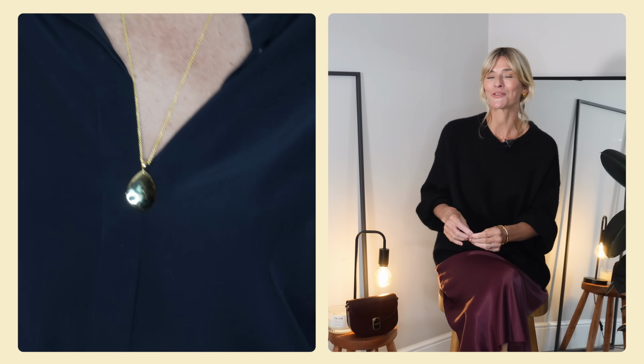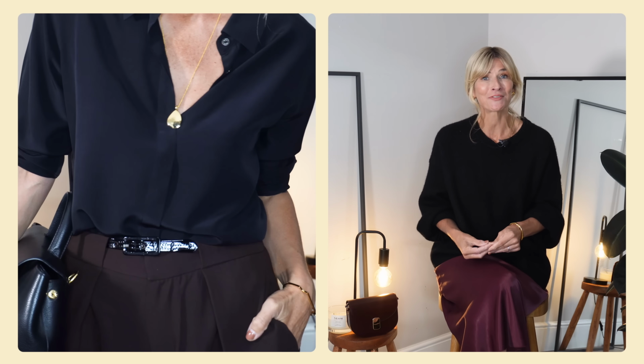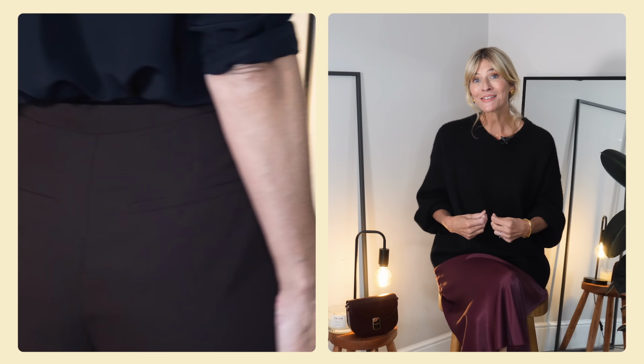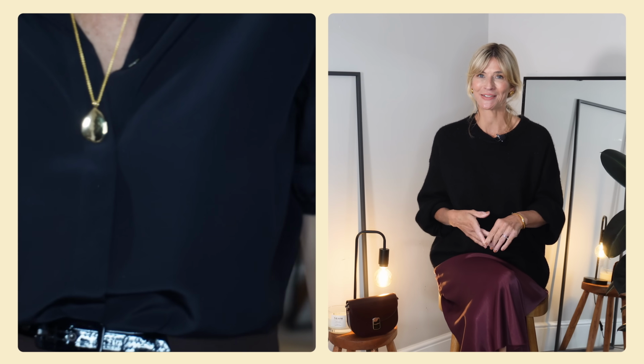So first up, I chose the Dea pendant necklace. Now this is actually a locket, so you could add a little photo inside if you wanted, and on top of that you can also have it engraved, which I thought would make a lovely present. I personally was looking for a long statement necklace that really made an impact, but still in keeping with my own personal style, so I did think this one fit the bill perfectly.